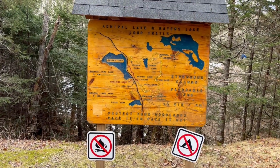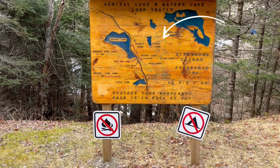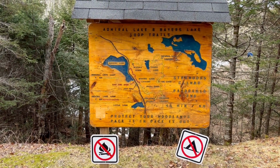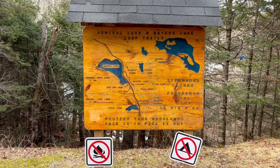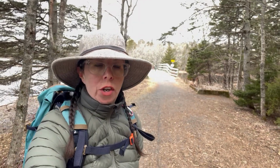There's some really cool maps along this trail, including this one. So we are about to start the Admiral Lake Loop trail, and there are some really great lookoffs there. The Admiral Lake Trail is also depicted on this map, but I think we'll do the Admiral Lake Trail, which is rated as a moderate to difficult trail, and I think it's about 7 kilometers long from the start of the trailhead. There are two places where you can access this trail, and they both branch off of the rail trail.